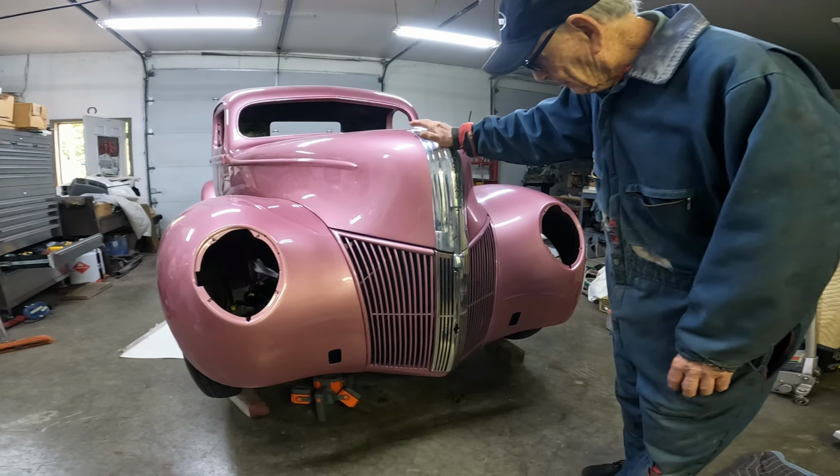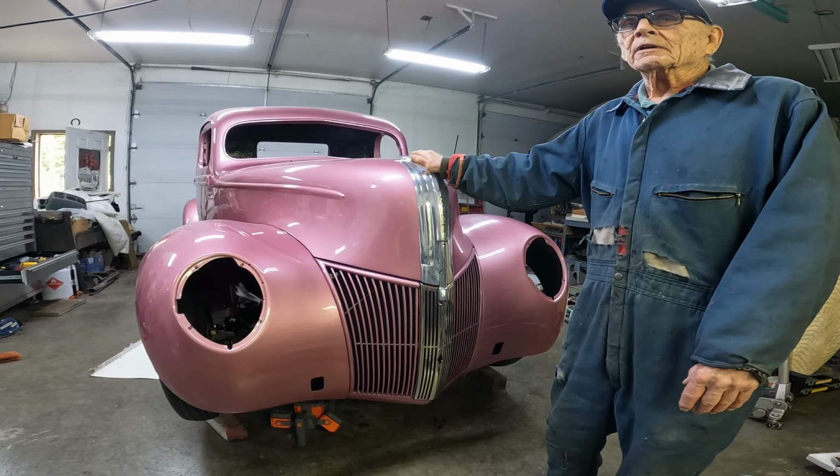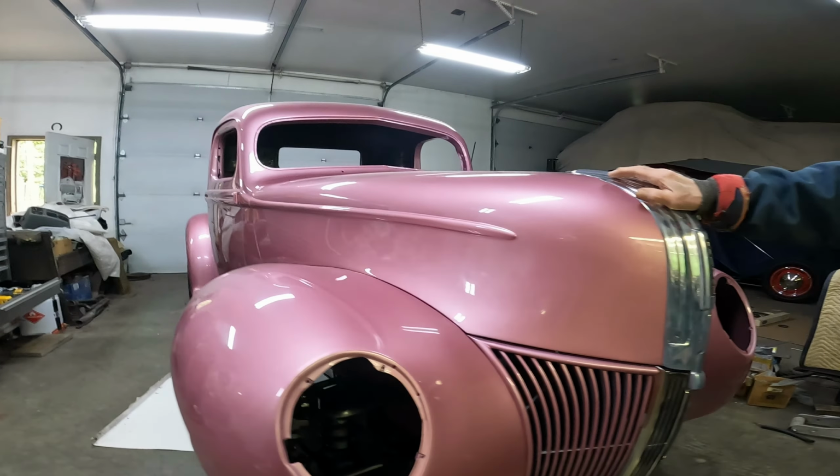And fixed pretty good. If I splash enough mud and stuff on there, nobody's going to see it anyway. Get some road grime, some bugs stuck on it.